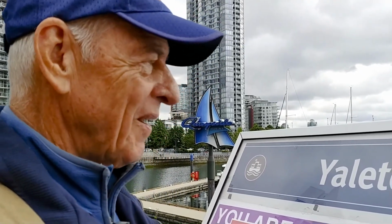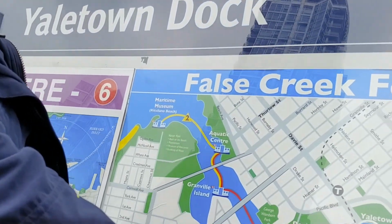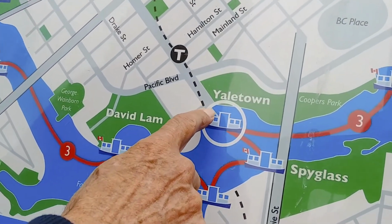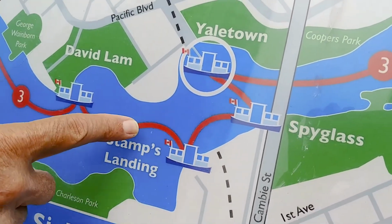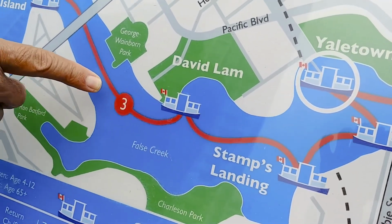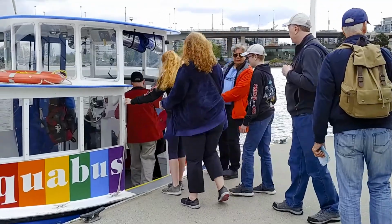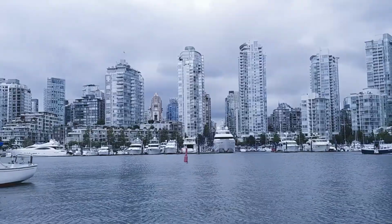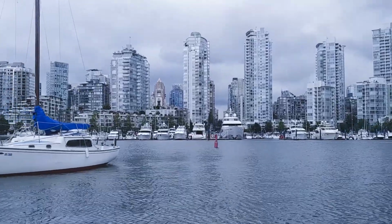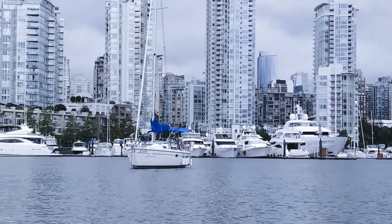We are at Yaletown Dock at False Creek at this point here. The ferry will come to various other points along here, with most of them going to Granville Island. The ride on the little ferry is spectacular as we pass high-rise apartment buildings lining the shore.